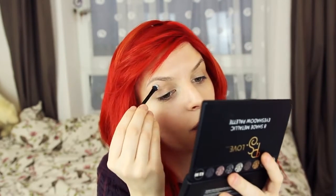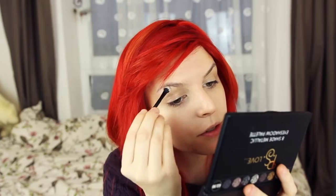I'm going to try and use the applicator brush and then use this for blending. I assume that's what it's for. First off, I'm taking the brow bone eyeshadow. Oh, this applicator, I hate using these things so much. Always try and use a brush if you can for this.